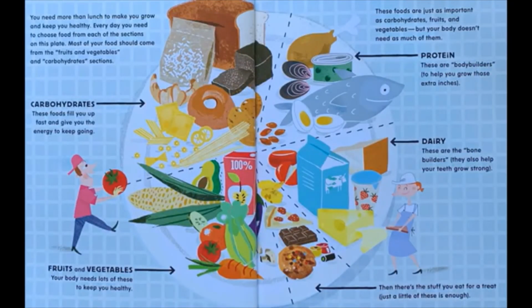You need more than lunch to make you grow and keep you healthy. Every day you need to choose food from each of the sections on this plate. Most of your food should come from the fruits and vegetables and carbohydrates sections. Carbohydrates. These foods fill you up fast and give you the energy to keep going. Fruits and vegetables. Your body needs lots of these to keep you healthy.